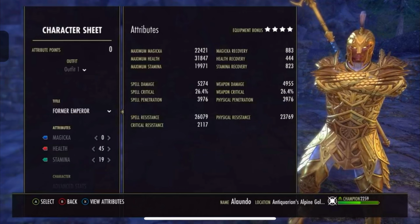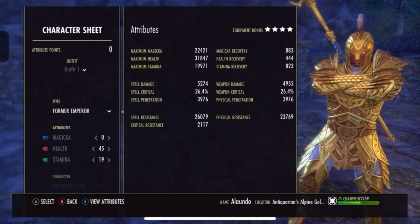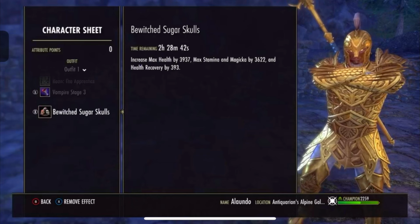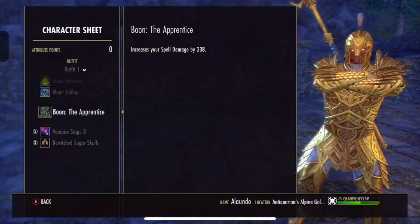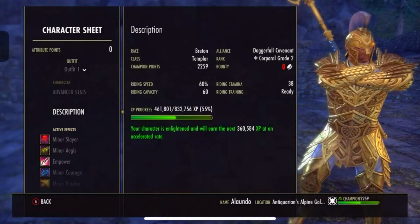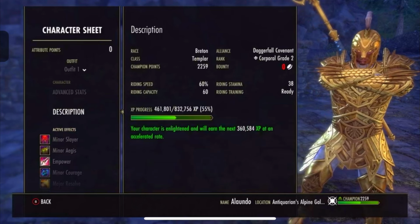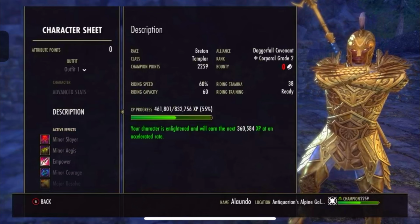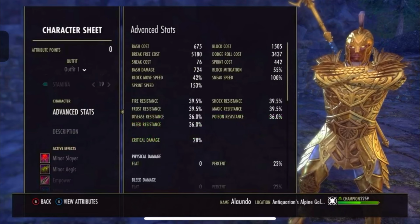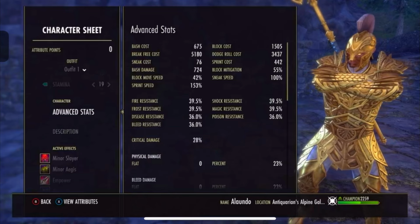The resistances are at 26,000, and physical is 23. Critical resistance is just a little over 2k, which is nice. I'm also a Vampire stage 3. I've got the Apprentice Mundus on, and I'm also a Breton, but I would recommend a damage race just to boost that damage even further, because sustain on a heavy attack build is probably not ideal. So I'd just recommend an Orc, a Dark Elf, High Elf, Khajiit even, just for extra critical. The critical damage isn't too bad on the build. It's 28% plus the base 50, so you're at 78%, which is not too bad.